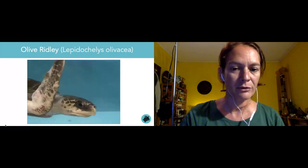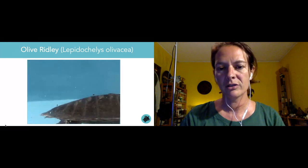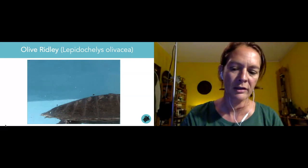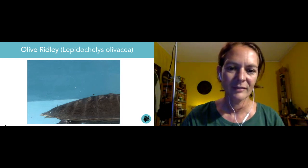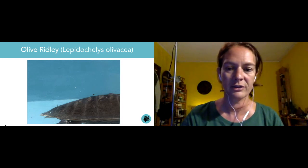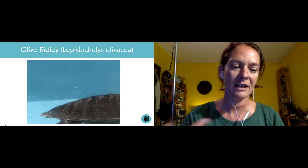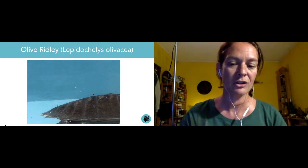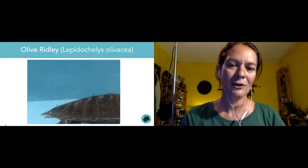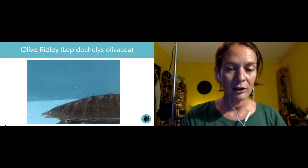It's an omnivorous species. It will feed on a variety of things, usually found in the water column, whether it's small crustaceans, fish, mollusks, and so on. In the Indian Ocean, we have large populations nesting, for instance, in India and Pakistan, and it is actually the only species that nests in what we call arribadas, which are the mass nesting events, where you see thousands of them nesting in a synchronized way on a single night, on a single beach. It's really cool.